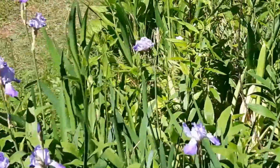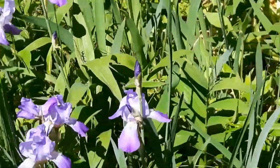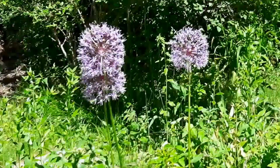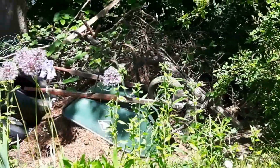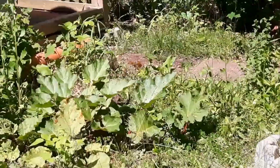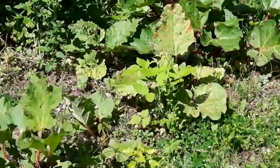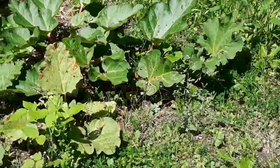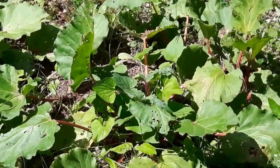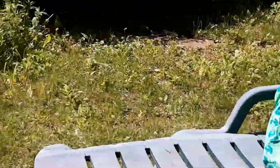Come on. Some more iris here. Your typical purple iris, which is definitely the most common in these parts. These purple balls, which I call Jewel of India. And over here we have actually the rhubarb patch, which seems to be not doing great this year. I might have to dig it up and put fresh soil down and replant them. Has anyone else had experience doing that? If you think it's a good idea, then just let me know.